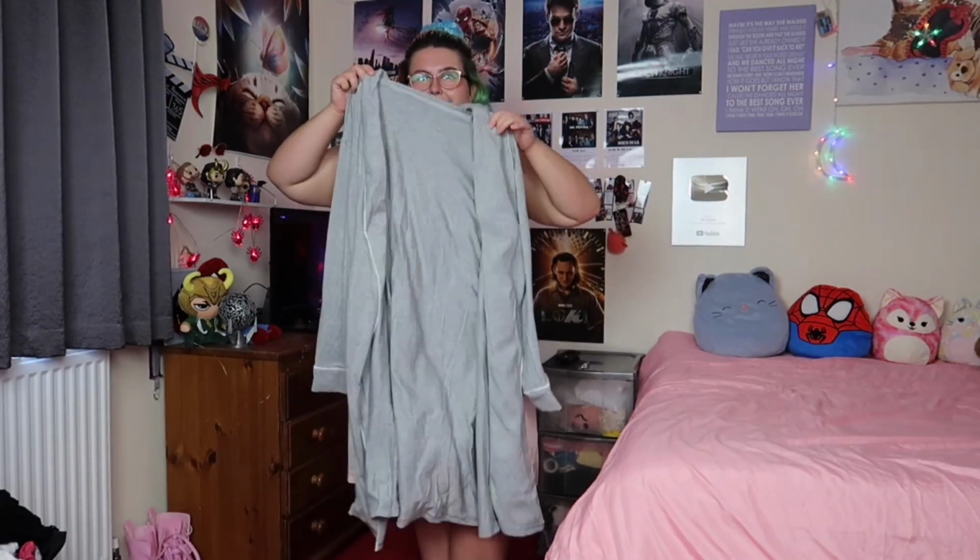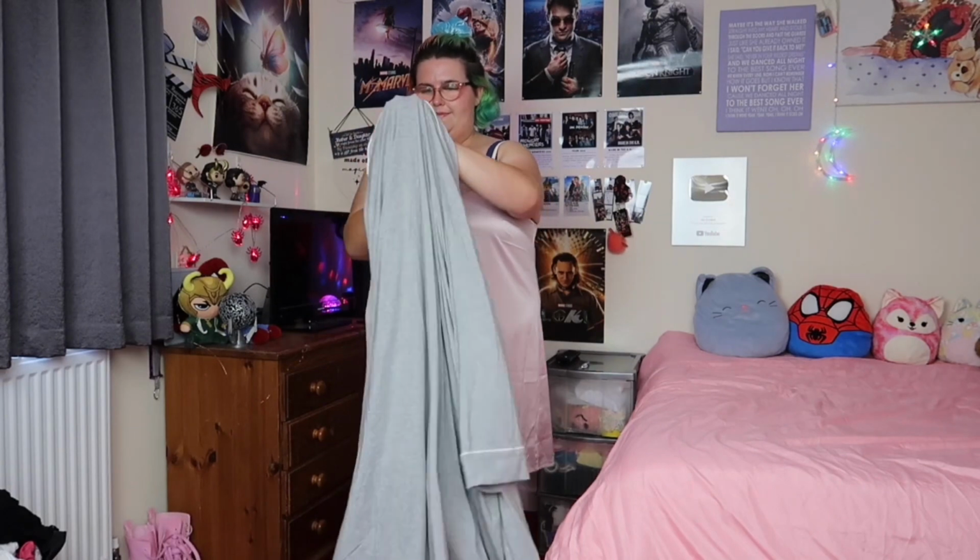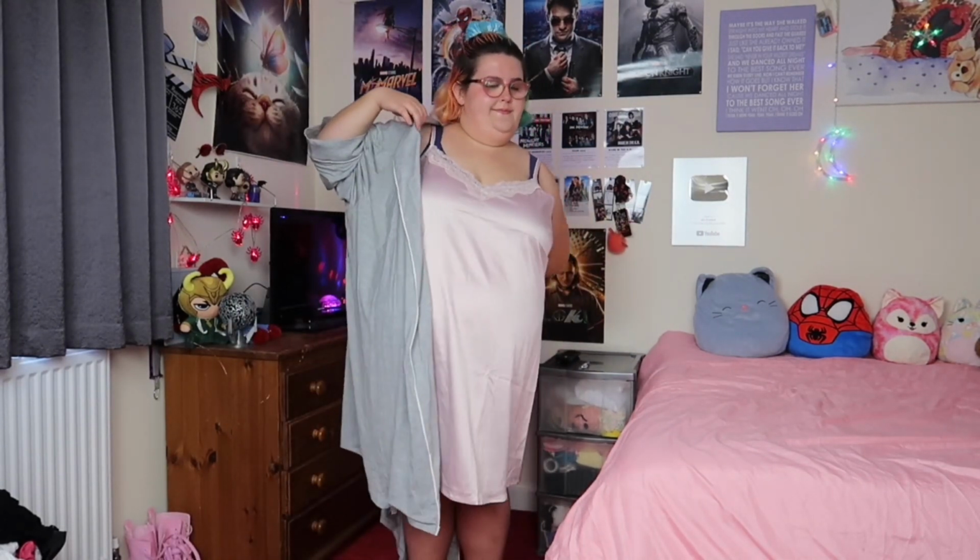So we're now on to the next robe. This robe has a much thicker material, so I feel like it'll be a little bit warmer, so perfect for the autumn and winter months. It also has a similar design to that first pajama set that we looked at, with the white lines around the pocket and down the sides and everything. Yeah, it definitely gives me the same sort of vibes as that pajama set. This one definitely felt a lot thicker and a lot warmer.